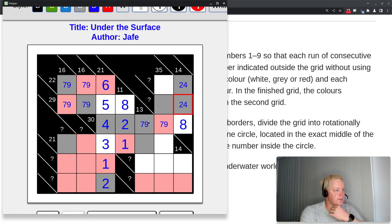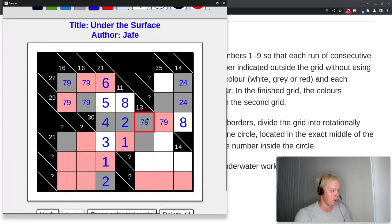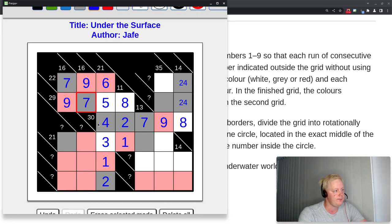What about this cell here? Can this be 9, considering this sum, 13? 13 minus 9 is 4, and we would have 3 more cells. Well, we can put 1 plus 2 plus 3. That's the minimum we can make this, and that would be 6. So that's too much. So this can't be 9. This has to be the 7. And since we know this is the 7, this must be the 9, and now 9s are reds. So these are the 9s, and these are the 7s. That disambiguates this corner here.